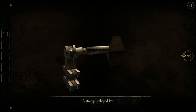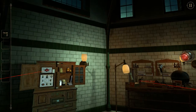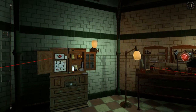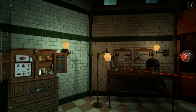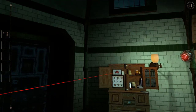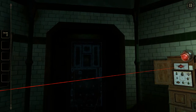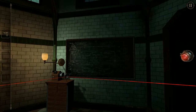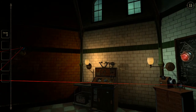It would seem I can't do anything else in this situation. I can only observe it. I have no idea where this key goes, or where it belongs. Does it belong to this store? Oh wait, I can't even go to this store. Is it supposed to be working over here? I don't know.